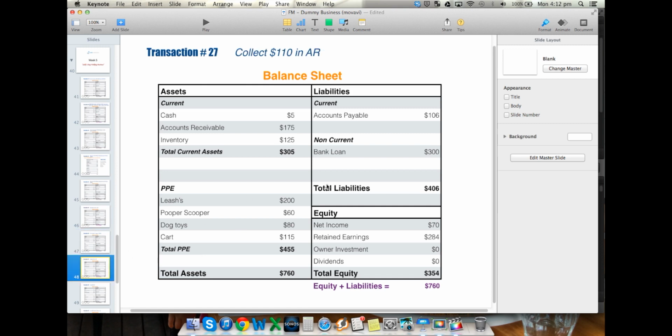Transaction number 27. After Sally's experience with the customer leaving and not paying, she decides that I got to get a little savvy here and I got to follow up on some of these accounts. So she does. She puts some calls into her customers, and sure enough, after putting some calls in, she collects some accounts receivable. In fact, she collects $110. So I'll let you go ahead and have a go at entering this transaction.